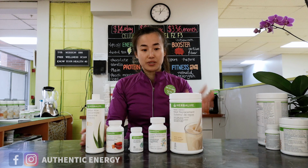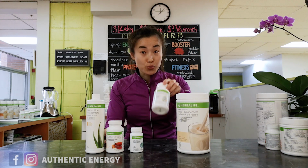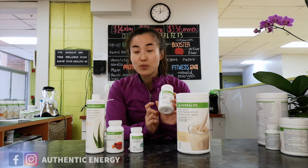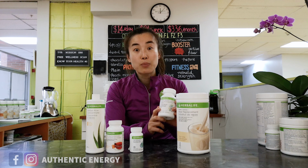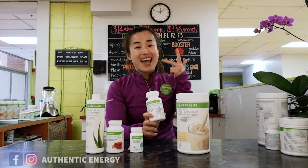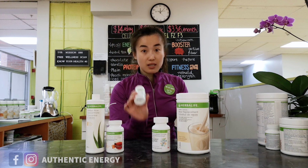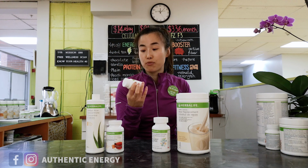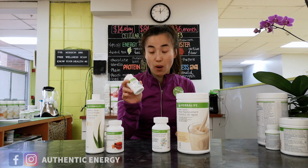Okay, so let's take a look. We have our Formula 1, the shake, okay, and then Formula 2, the multivitamin. Why do we take the multivitamin? Because the multivitamins help our body metabolize fats, protein, and carbohydrates. Okay, and we have Formula 3. A lot of you guys probably don't know much about Formula 3, the cell activator. This is a really, really good antioxidant for the body.